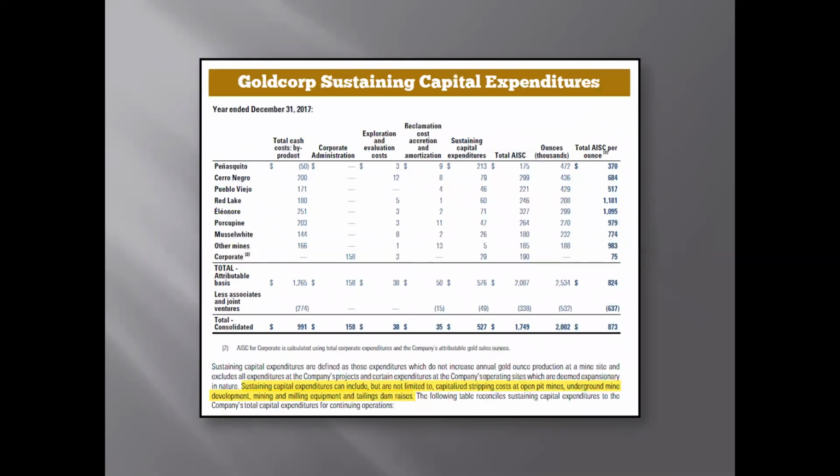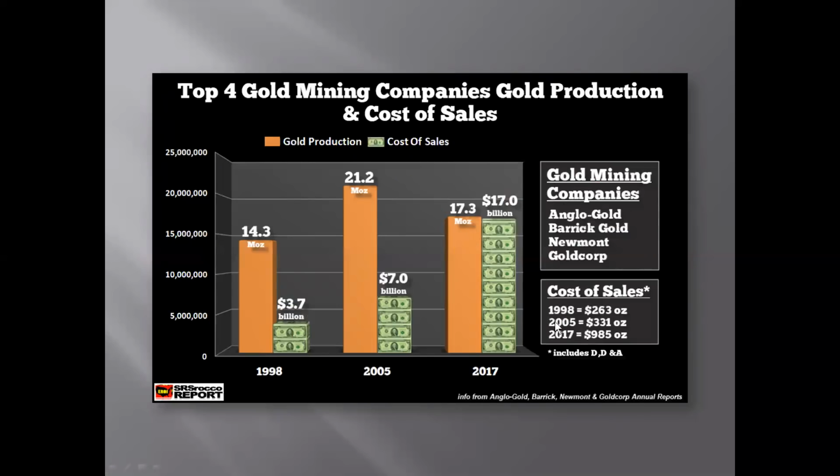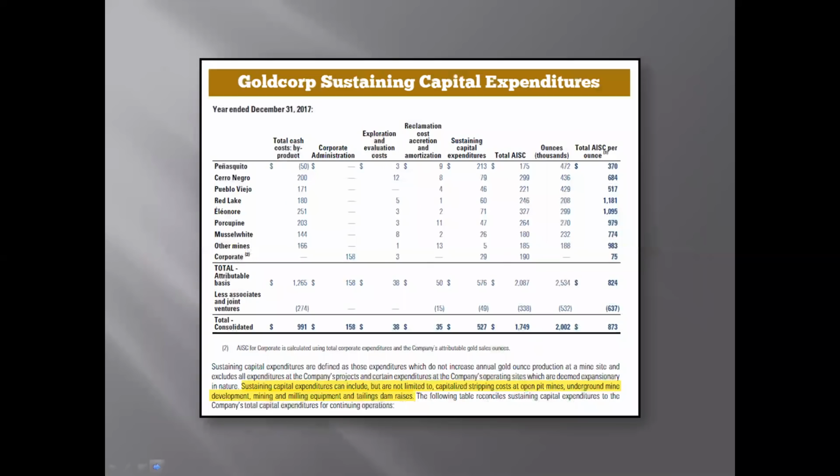Now, I want to talk about capital expenditures. The reason is that there are three important statements released in the gold mining companies' financial statements. We've got net income, and that is where cost of sales are. Net income shows cost of sales. Then we have their cash flow statement, which shows capital expenditures and cash flow. And then we have their balance sheet, which lists their assets and liabilities.